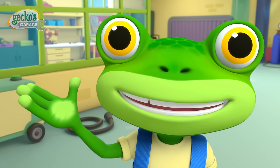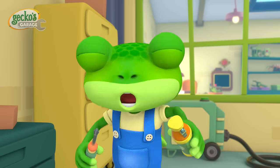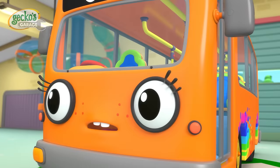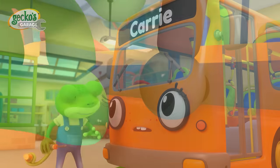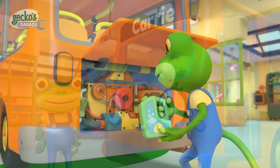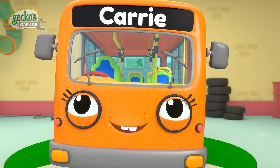What tools do I need? Screwdriver? Spray paint! Gecko's garage, time to fix. Gecko's garage, let's fix this! First, fit new wipers and screw in place to put a smile back on Carrie's face. Now fill up the screen wash right to the top so Carrie's wipers wash and she won't need to stop.